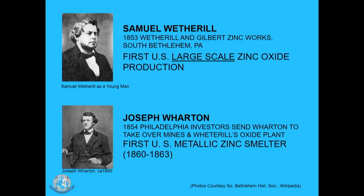But the legal framework at that time did not permit the manufacturer to own the mines or do the marketing. So a separate company was set up by a bunch of Philadelphia investors, called the Pennsylvania and Lehigh Zinc Company, or something on that order. Within a year after the zinc works got started, they were having big problems with Samuel Wetherill. He was quite a man about town. He was a big horse racing guy. He raised his own militia during the Civil War, so they sent Joseph Wharton to Bethlehem. And Wharton orchestrated basically a hostile takeover of Samuel Wetherill's zinc company.